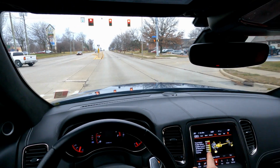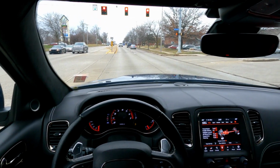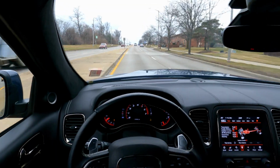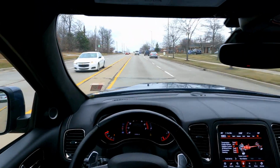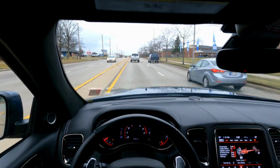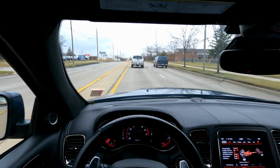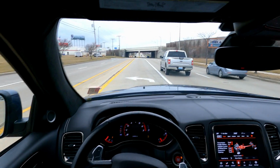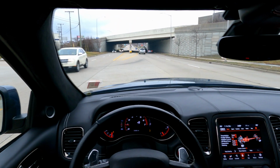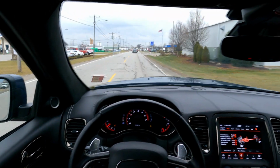All right, we're gonna put it in track mode. Traction control is completely off. Whoa. I almost punched it off the line, but not quite. And man, this thing snapped my neck back. That all-wheel drive really hooks, and we still didn't get any wheel spin. Traction control is completely off and in track mode. Just amazing. I gotta get one of these.